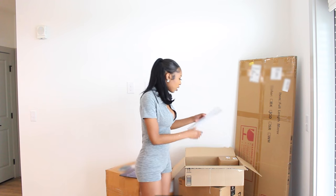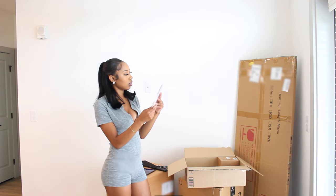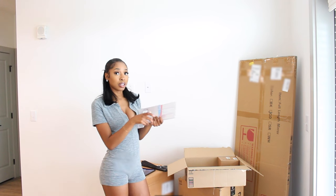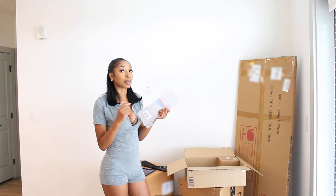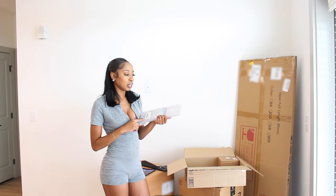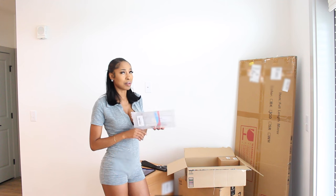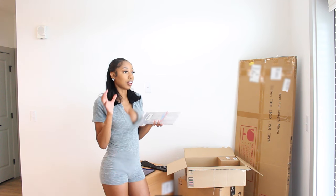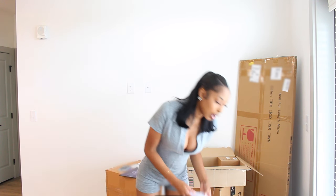I also got these. Oh, these are clear bins. I might use these in my refrigerator, or I might use these to put my makeup in. I'll clean my makeup bag out because it desperately needs it, then put my makeup in this and put it under the sink. I'm trying to stay organized.